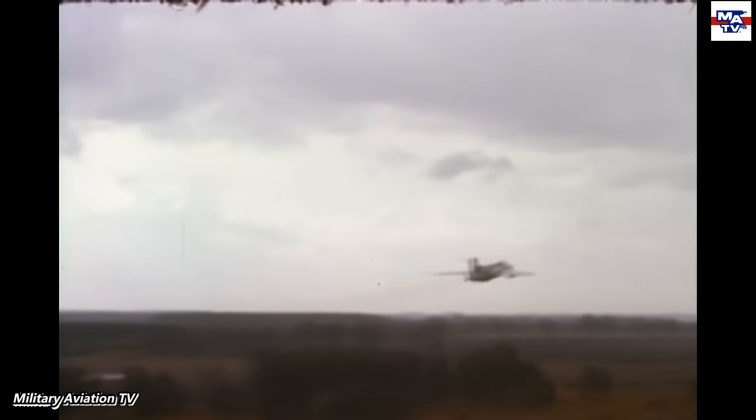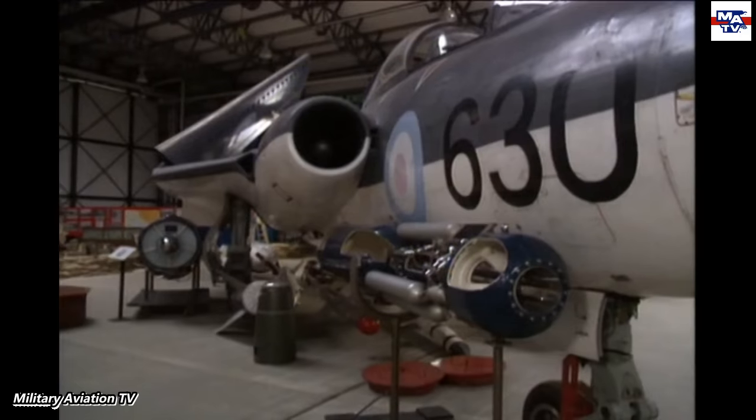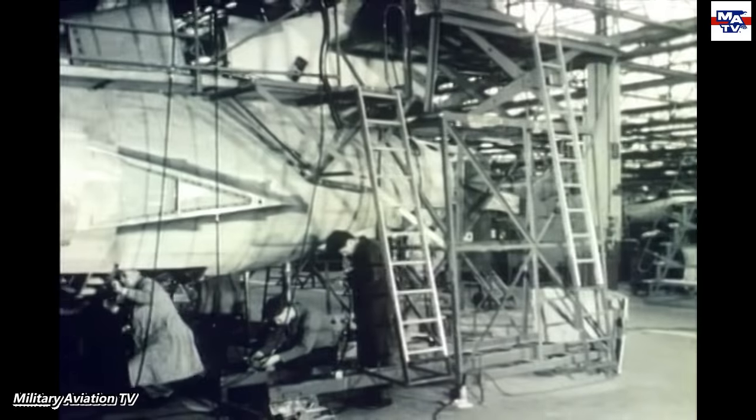In August of that year, the Ministry of Aviation issued specification M148T, which provided the detail to the Navy's requirement. This specification represented an intimidating technical challenge to British aircraft manufacturers.